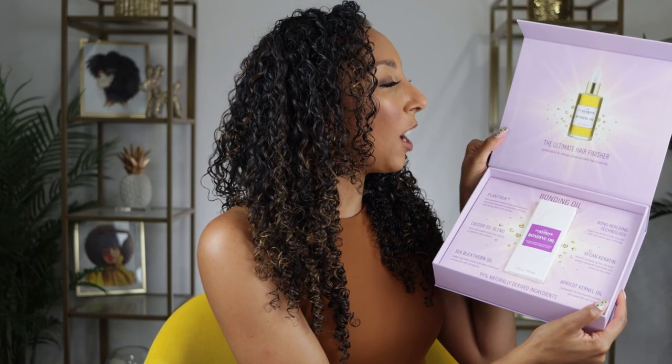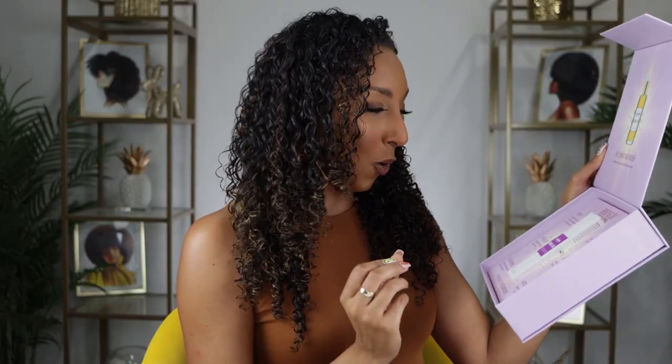Curlsmith Bonding Oil, the ultimate hair finisher. Lightweight oils for stronger, shinier, and softer hair in seconds. Wow, there's a lot to talk about, so let's talk about it.